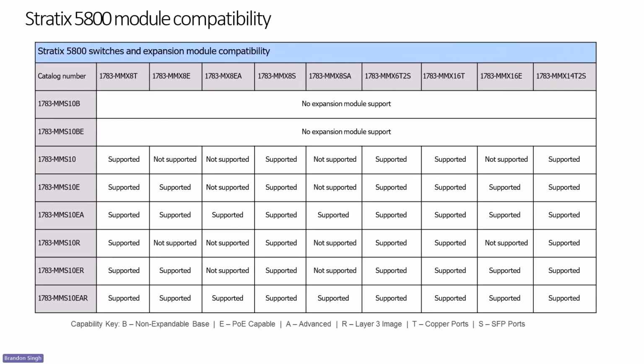And then, so this slide here, across the top, you'll have all of your catalog numbers for the 5800, and this is kind of a cheat sheet for which expansion module can match up with which specific switch, because you do have to make sure that if you are wanting, for example, a 16-port expansion module that's all power over Ethernet, we need to make sure that the base unit that you purchase is PoE, because if the PoE is not on your base unit, PoE will not work on the expansion module. So you have to make sure that those match up.